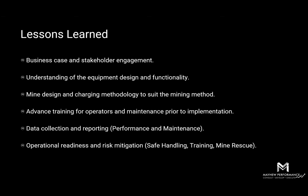So the mine design and charging methodology to suit the mining method, of course, I'm not going to reiterate, but I think the fourth bullet here, I think everybody knows that and we need to continue. The only thing I'll say is that the colleges and the universities and WSN and everybody in the industry can continue to put on these workshops and continue to put on these programs, but we need buy-in from everybody and we need people to continue to promote and send people to those programs, because otherwise they will not survive. And that's really the critical part.